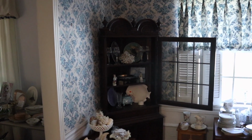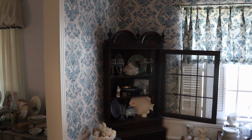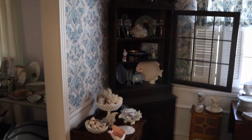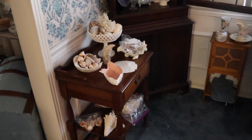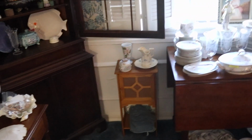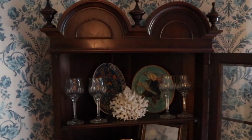Now, she really liked her blue and white, as a lot of porcelain fans do, and she loved mahogany furniture. And while mahogany may not be the thing that a lot of people are buying currently, in this part of town, it makes sense because there are a lot of older homes like this, and that's why I think we have a good chance to sell these pieces.